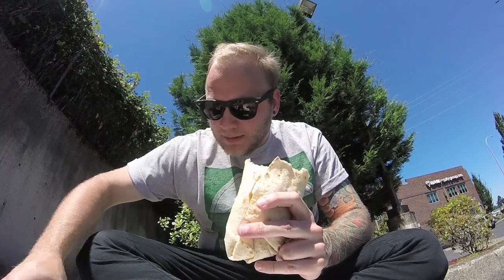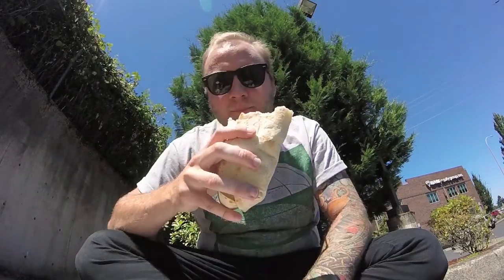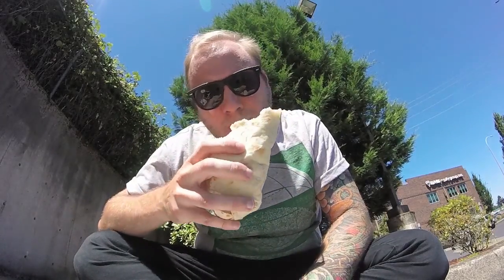Let's try this with the Del Inferno hot sauce. Woo! It's a bit spicy. Good flavor though. Slight smoky flavor on that hot sauce. Let's try some medium.